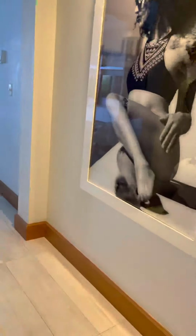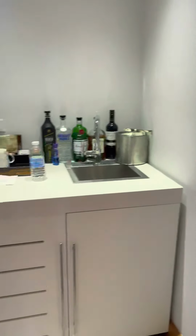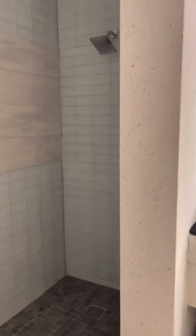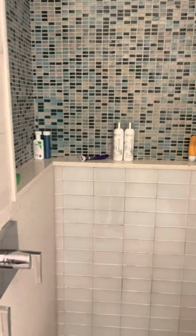Alright, it's building 15. We are room 1566. Quick tour. Mini bar. You can find out what's there anywhere. Shower with these. I didn't really like these, so we just kind of took a regular shower.